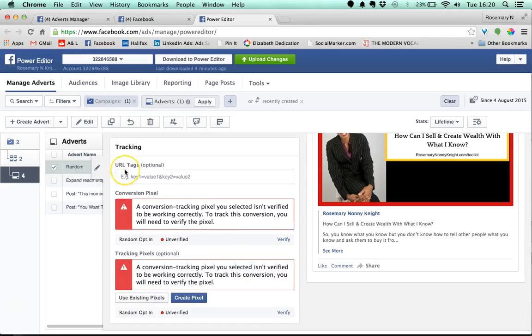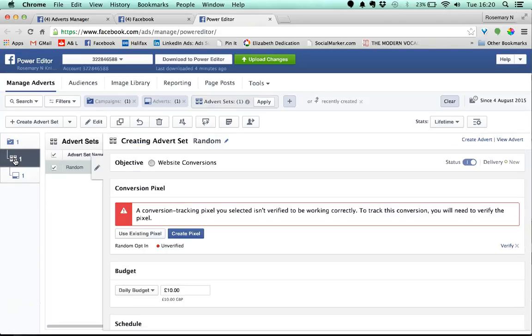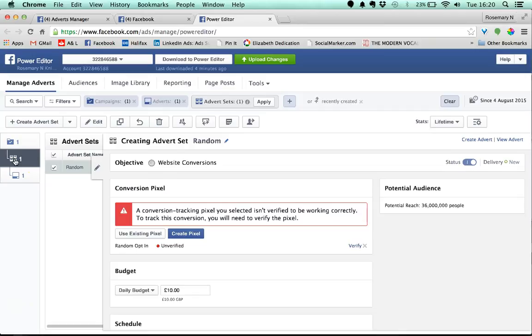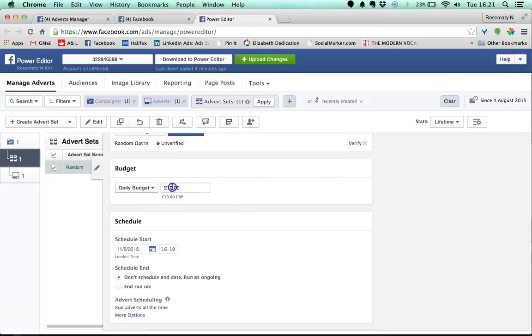Okay, now of course, as I said, you could set up your own advert by going to create advert. Next, I will select that one, so all I can see is that. And then I will come over here to the advert set. Now in the advert set, I've chosen what I want the conversion tracking pixel to be. You can now change the budget.